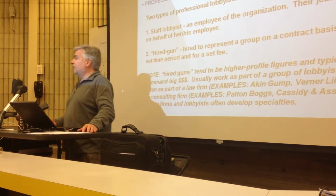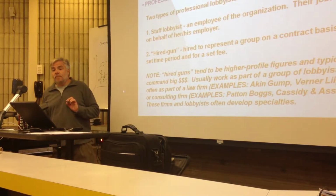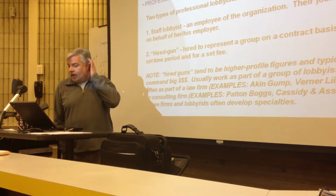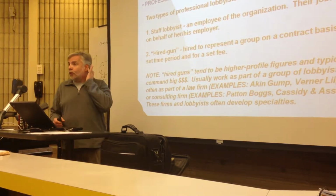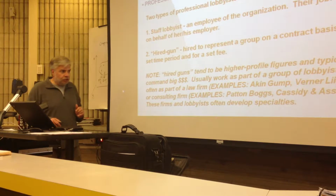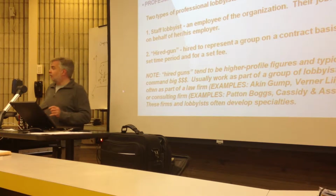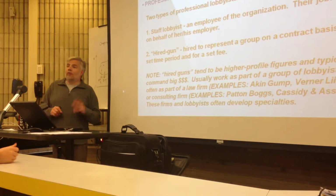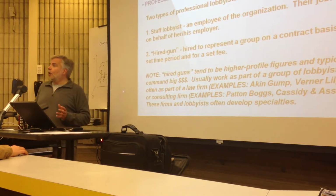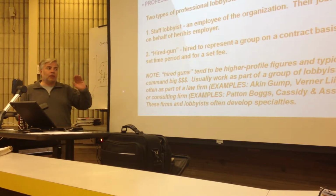Hired guns, by the way, tend to be very high-profile figures, big names, and they can typically, as a result of that, command big bucks. So it's kind of a marquee-type job. And they often work as part of law firms or larger political consulting firms. These names will not mean much, if anything, to you. But in Washington, D.C., Akin Gump, officially known as Akin Gump, Strauss, Hauer, and Feld, is a very well-known law firm / lobbying group. They've got lobbyists on staff, they have lawyers on staff, political consultants.